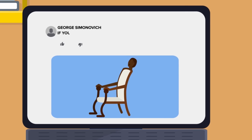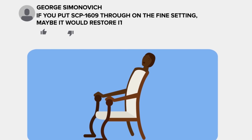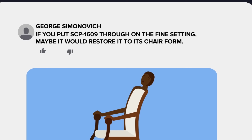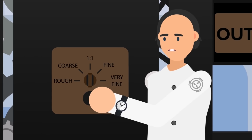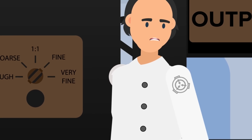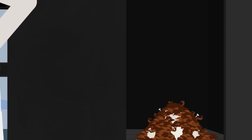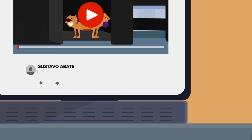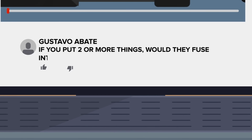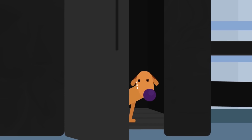George Simonovich said, "If you put SCP-1609 through on the Fine setting, maybe it would restore it to its chair form." That is a possibility. But given the anomalous nature of SCP-1609, the vengeful remains of a chair, it's equally possible that it might just become higher quality wood chips. Perhaps mahogany? Ooh, that'd be real nice. Gustavo Abate said, "If you put two or more things, would they fuse into one? If they do, would the machine separate them back if programmed right?"